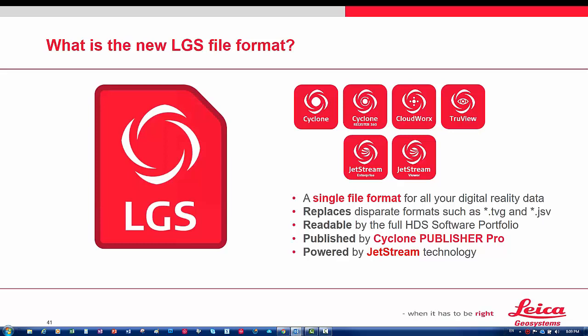So the new LGS format, what is it? Well, it's a single file format that is exported, again, from Cyclone Core and RTC360 and contains all of your digital reality content. It replaces other formats such as TVG and JSV. It's readable by the full HDS software portfolio.